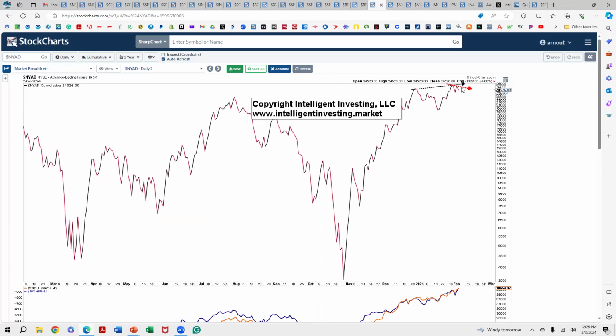But now we have negative divergence. Yesterday was a rally on a decreasing AT line. I saw a tweet, I couldn't find it anymore. This has only happened, I believe, 3 times or something since the last 25, 30 years. Interesting, doesn't tell us too much. I think twice ended badly and once ended good. So that's pretty much the gist of it.